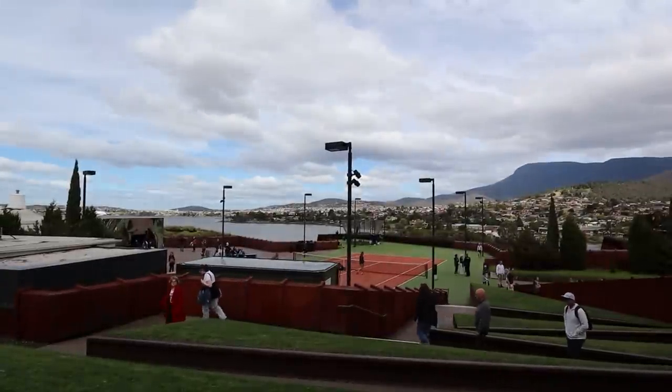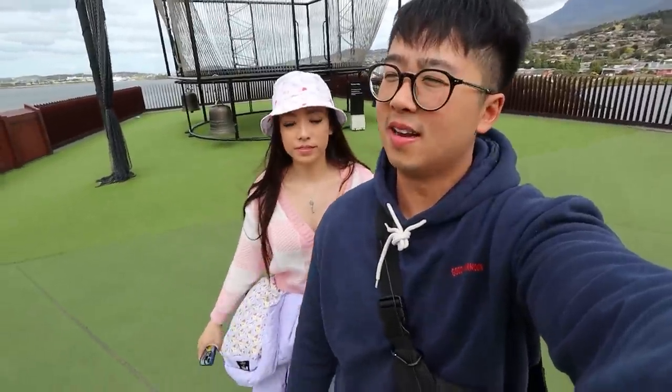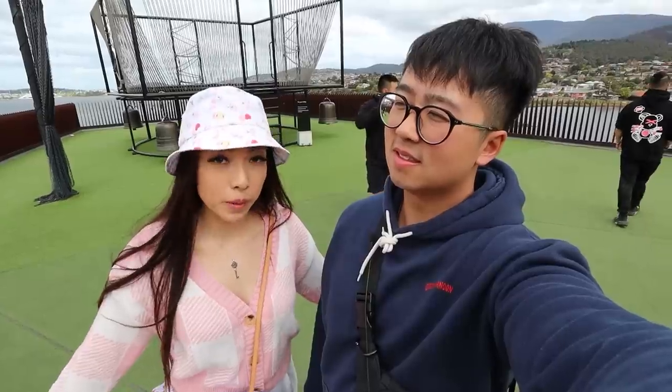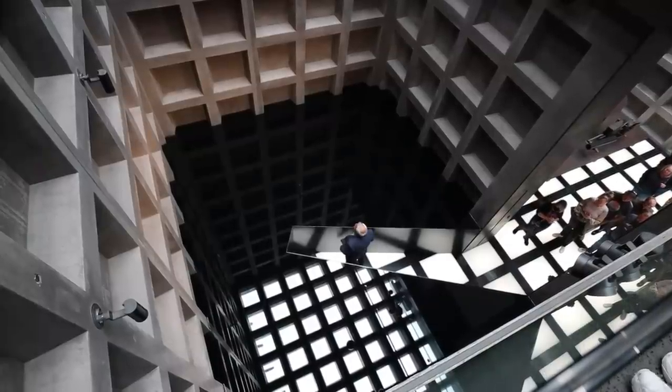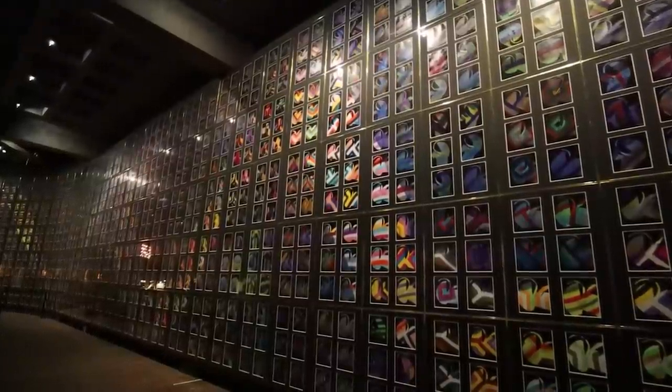We're now visiting the Mona Museum. Apparently highly recommended in Hobart. Very, very popular attraction. This one's called It's Garbage Day.